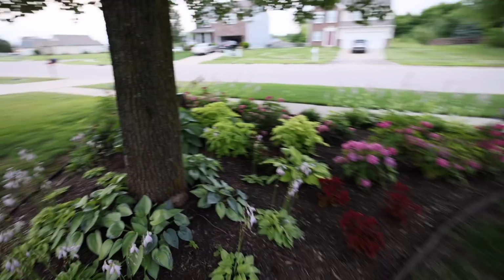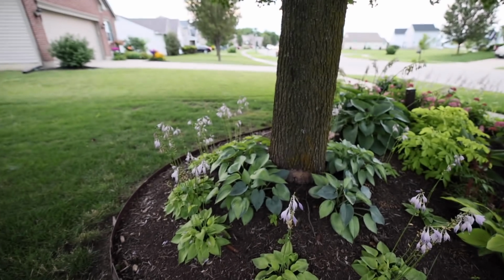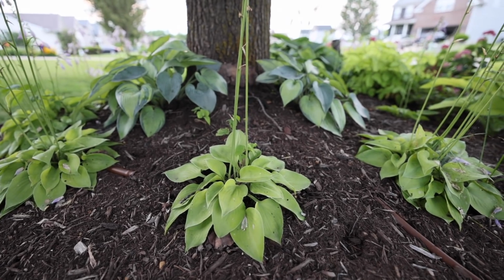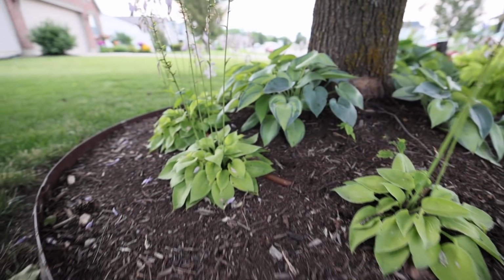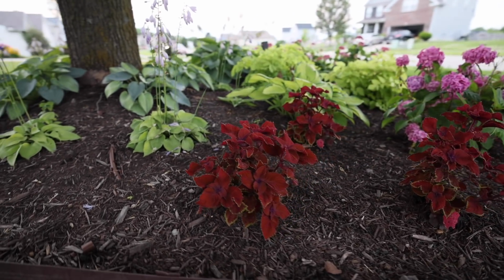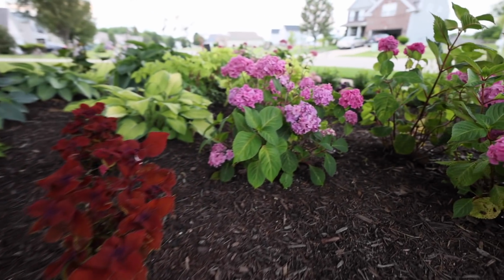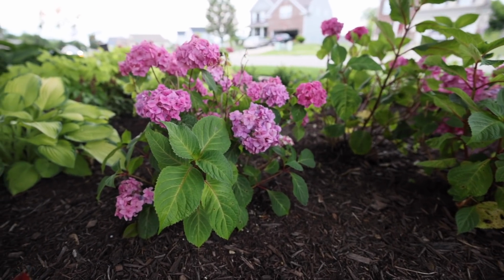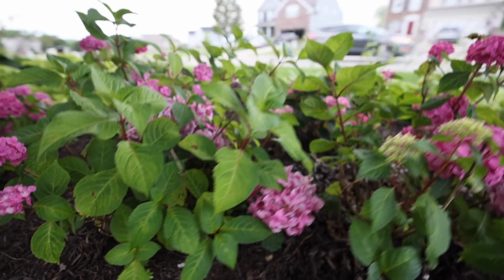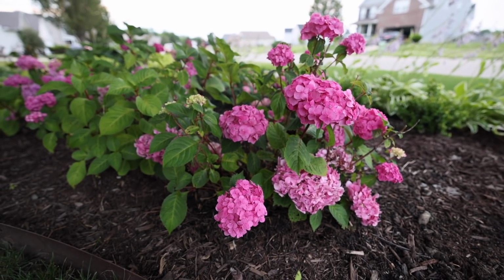So most of the varieties in here are hosta. I've got lots of hosta. This one's called June. It's a little more blue. And then I believe we have Sun Gold or Sun Drop or something like that, and it's a little more chartreuse leaf. I've got some coleus in here just for color in this area. It's finally taking off and putting on a bit of growth. I'm excited about that. These are Bloomstruck hydrangeas that I picked up from Home Depot last fall. They were almost completely dead. I was able to talk them down and get a discount.